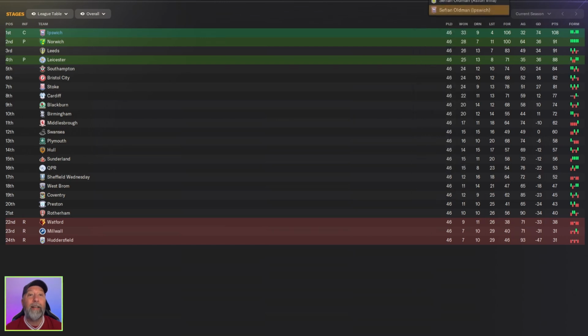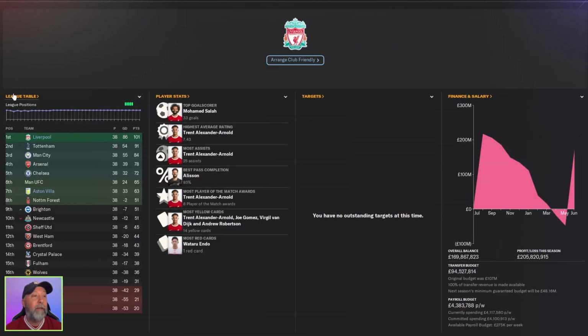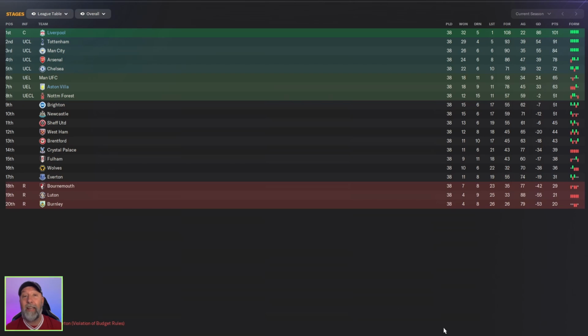And then if we look at Aston Villa and Liverpool themselves, well, Liverpool, clearly, hands down, fantastic. Only one loss the entire season, to Chelsea. 108 goals, 101 points, very well done. Again, we've seen better, but topping the league is a phenomenal record for them. Aston Villa, though, in 7th. That's not the greatest. Anything could happen.